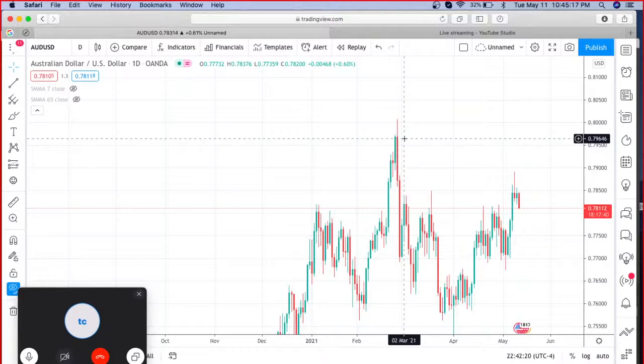And as a matter of fact, if the neckline doesn't get broken and prices start to move up, the head and shoulders pattern can actually be invalidated if the shoulder level gets broken. So the shoulder level, remember, is at 78 cents. Now look at what we've done over the past few days, maybe the past week or two. We've actually been able to push up from 77 cents even all the way almost up to 79 cents.